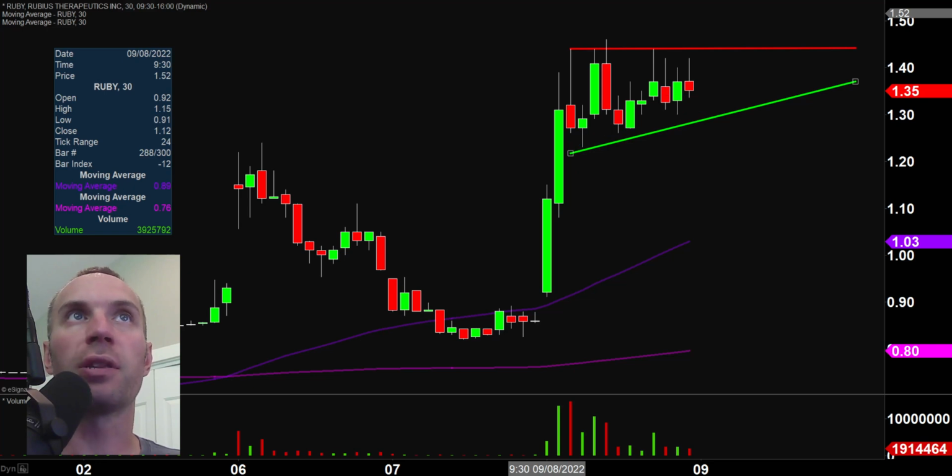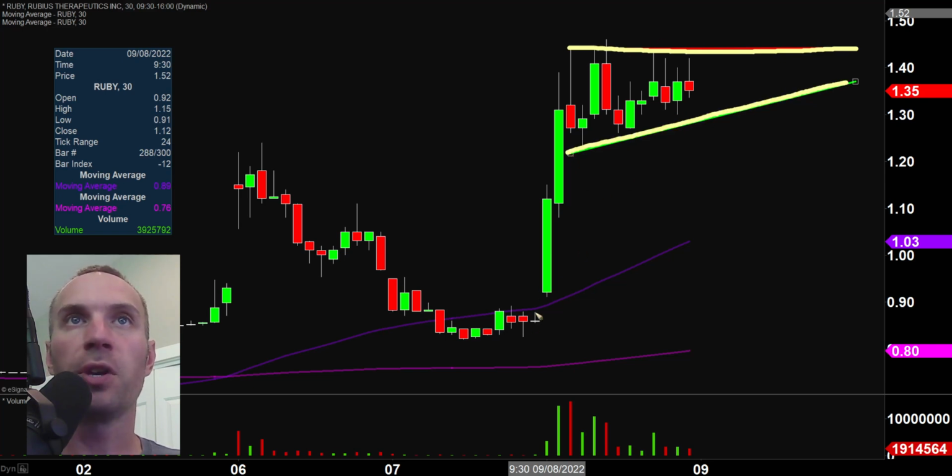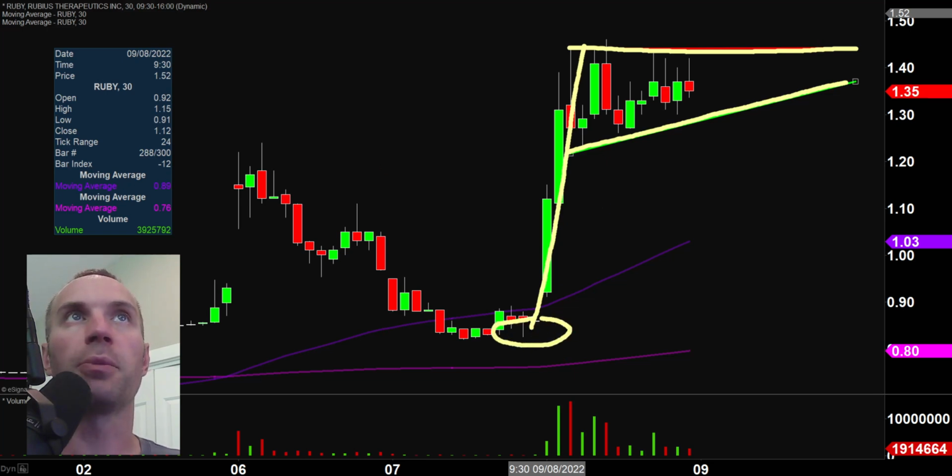And then just to draw this all in one color, excuse me, make it easier to see, have our resistance, have our support. We have the big momentum move right there. And then for you golfers out there, let's make it a little bit more visual. We'll put our golf hole down there. So this would be known as a bull pennant pattern.